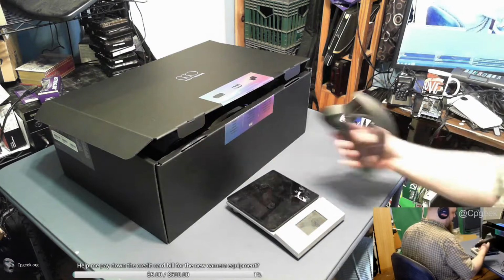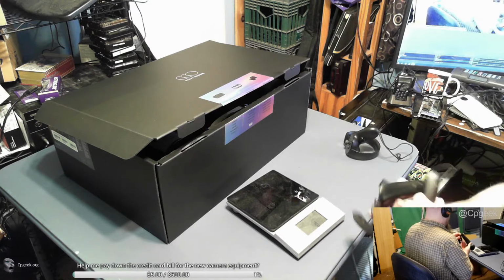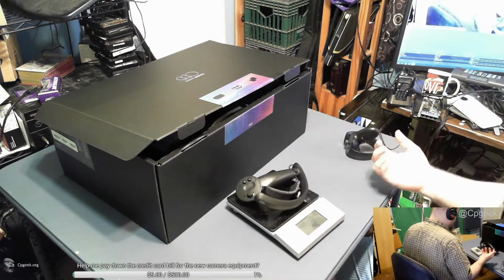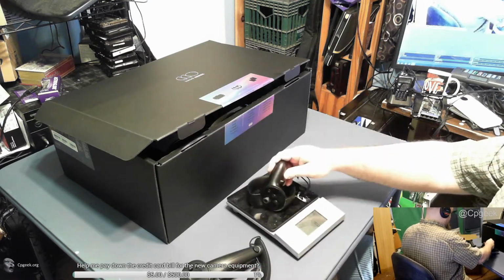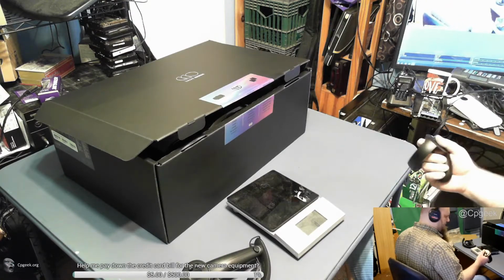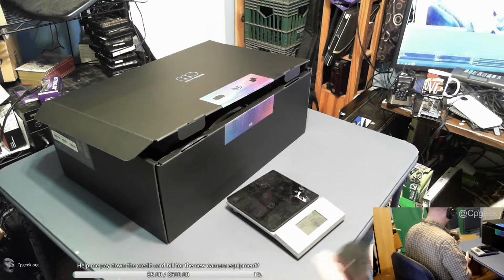Let me see if I can find the battery bay on this thing. Looks like a rechargeable battery pack. All right, so this takes a USB, looks like a USB Type-C cable, I believe. Assuming that comes in the box. So it is loaded with batteries. They're both loaded with batteries, and yeah, 195 grams on the Index, and with battery installed, 160 grams for the CV1 touch controllers. Quite a bit lighter, but you really don't feel it.